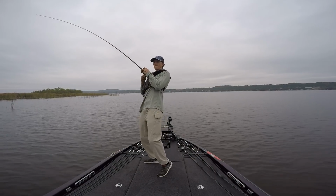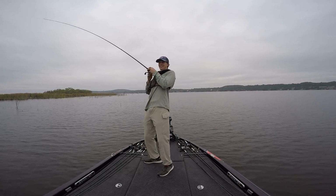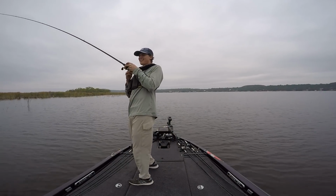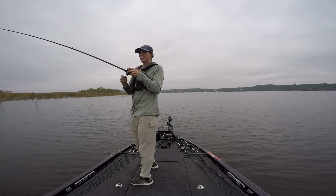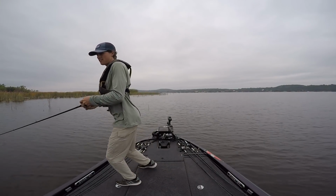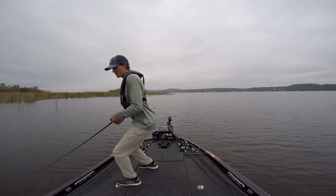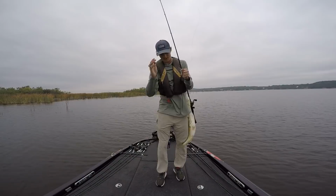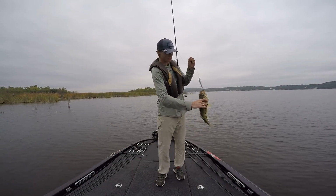Got him. There we go. You gotta get them when they're schooling. Dang. Is this a largemouth? I don't know if it's a largemouth or not. It is. It is. Get in the boat. Get in the boat. Yes, sir. My first Possum Kingdom largemouth on the Sexy Dog.